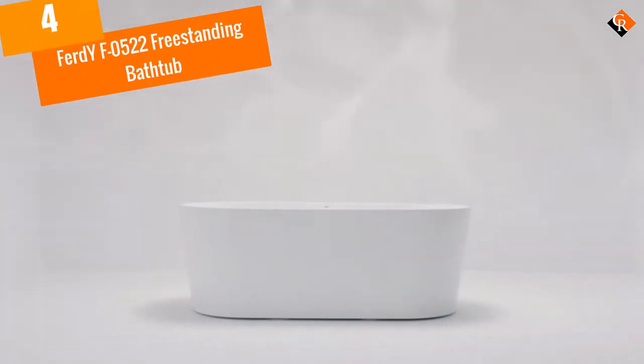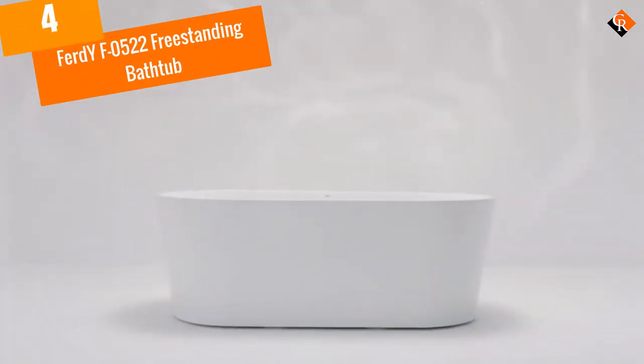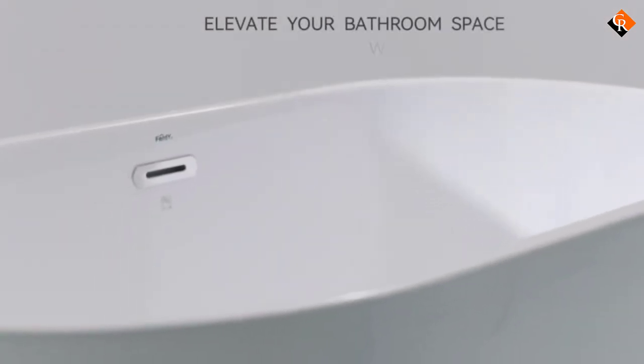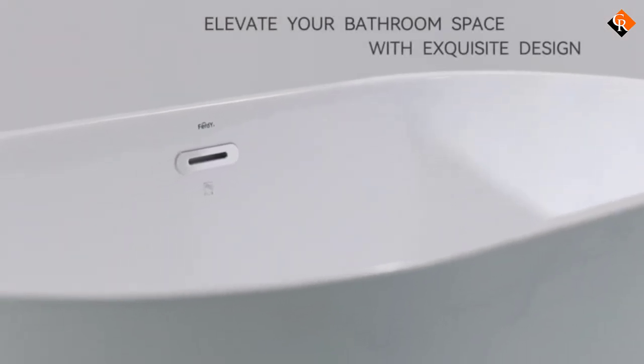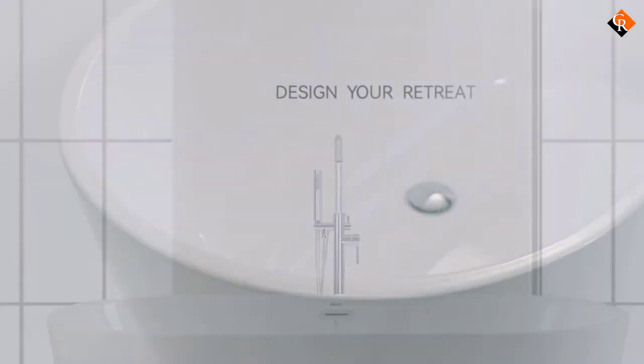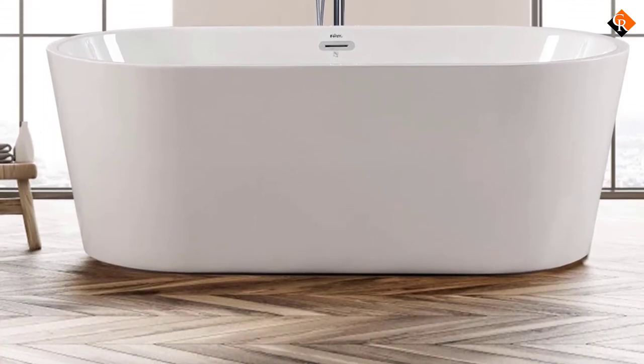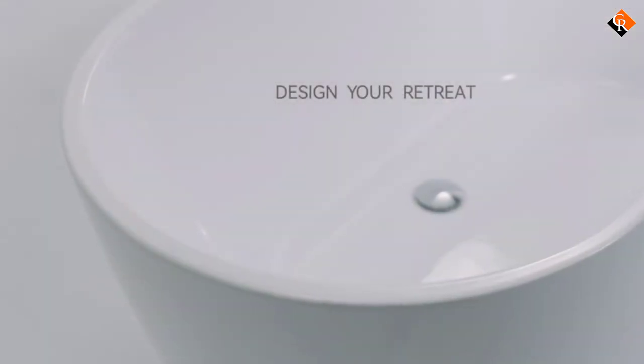Moving on at number 4, we have the FerdY FO522 Freestanding Bathtub. This relaxing tub from FerdY is simple yet elegant. It's built from glossy white acrylic that is reinforced with fiberglass to give the tub walls a longer lifespan. The acrylic is double-walled, as well, which helps to lock heat into the tub so you can soak for hours at a time if you desire.